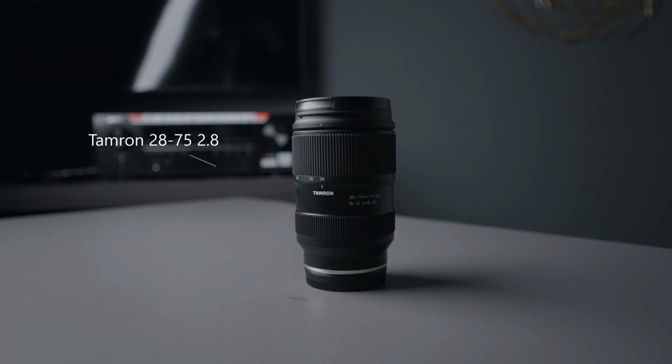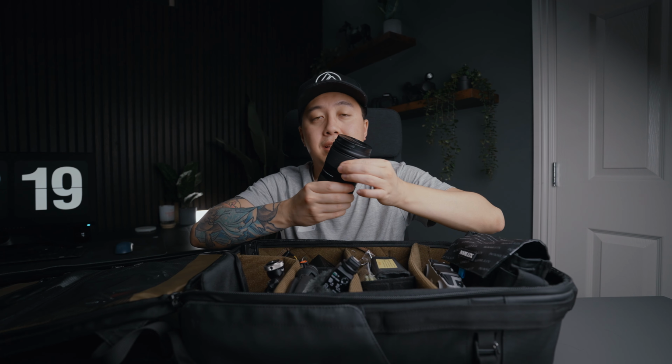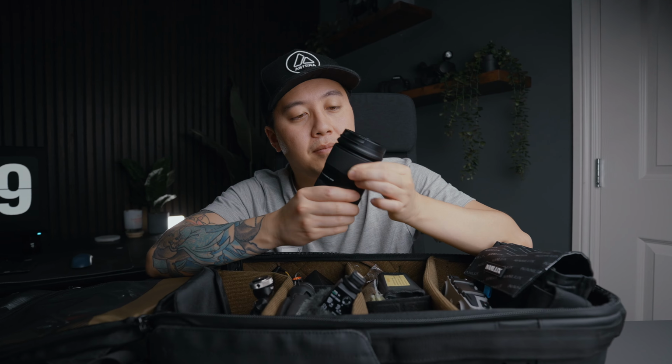Moving on to this side, we have the Tamron 28-75. Now this lens right here is awesome. I just love this lens. The reason I love this lens a lot is because I'm able to go from a sort of mid shot to a 75, which is a tighter shot. And I love zoom lenses.